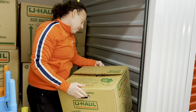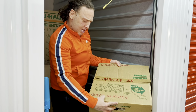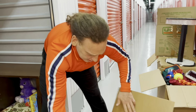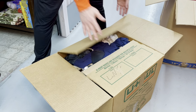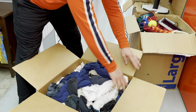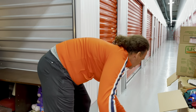All right, let's see. Daryl's albums, Master Bedroom, and Gay's Clothes. So hopefully Gay's Clothes are fabulous. That would be nice, some nice expensive stuff. Oh, that does not look fabulous. And Daryl's albums are in fact not in this. So that is a bummer. That is socks. That is just gonna go right in the trash. Nobody wants socks.